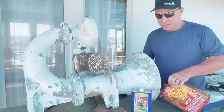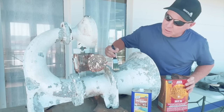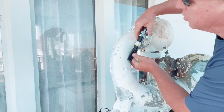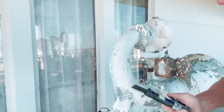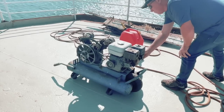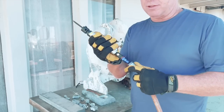Ooh, it's like gel. Oh, I'm hoping this stuff works good. Like, ooh, that's gel, bubbly. That is ugly stuff. So I'm gonna put a bunch of this stuff on. I'm hoping that this is just going to allow us to scrape really slowly to take off the paint. So we're gonna go fire up the air compressor and see if that's gonna work. Air compressor's charging up. We just put some gas in. And I think we're ready to give this thing a shot. Let's see what it's gonna do.